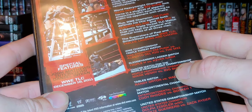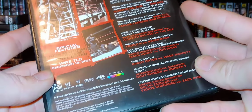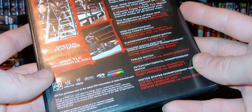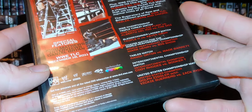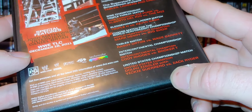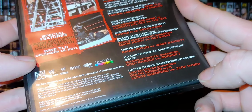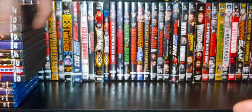Also a chairs match, Mark Henry and The Big Show, and this is where Daniel Bryan cashed in. Randy Orton versus Wade Barrett. Cody Rhodes versus Booker T. And then Ziggler versus Zack Ryder. So it's pretty cool going back and looking at some of these shows.